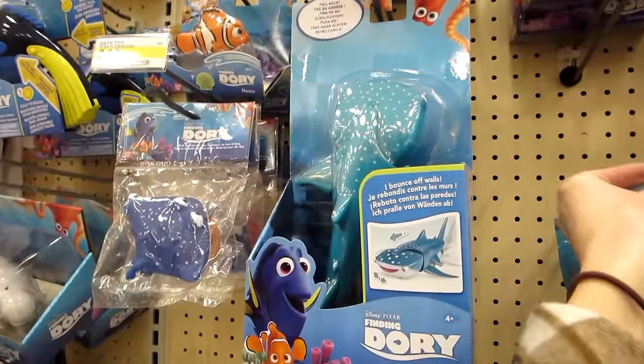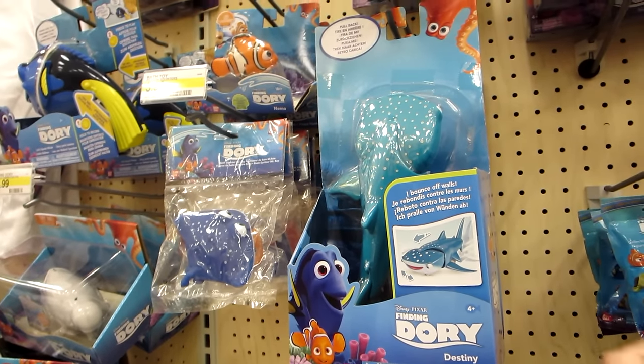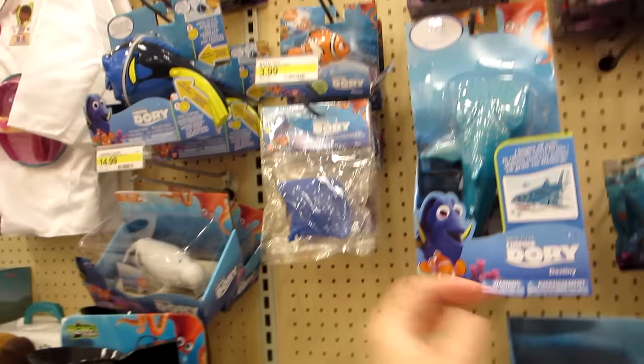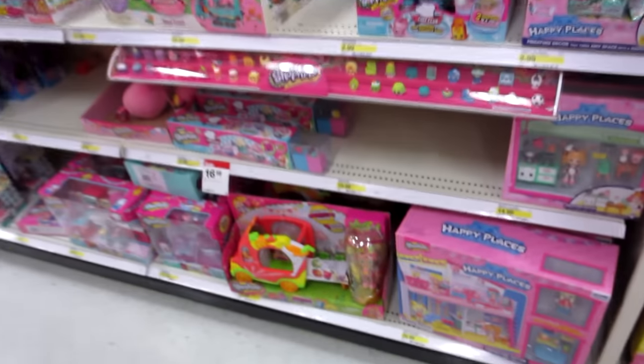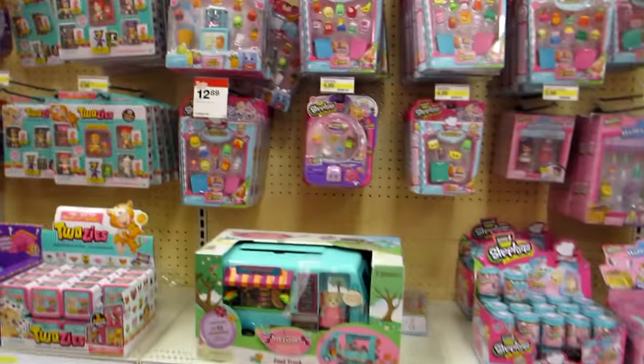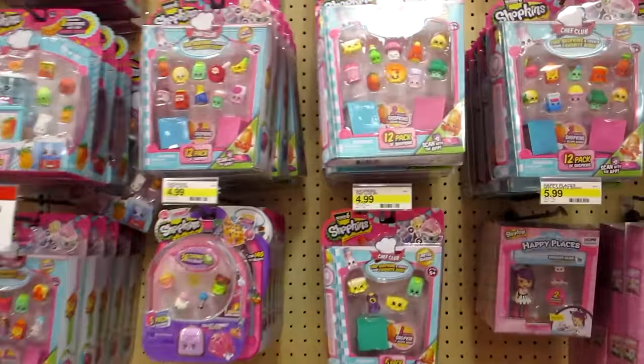This is cool. Destiny, bounce off the walls. And then there's some bath toys there. I like the bath toys. So look at this, Shopkins Happy Places section. Or I mean Shopkins section with the Happy Places. It's completely stocked up.